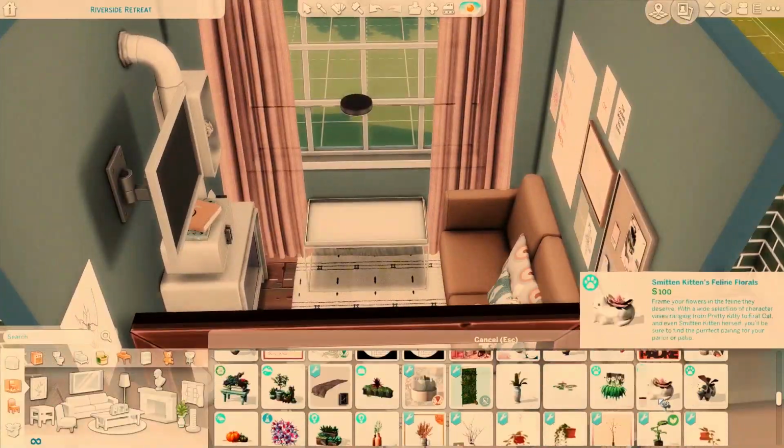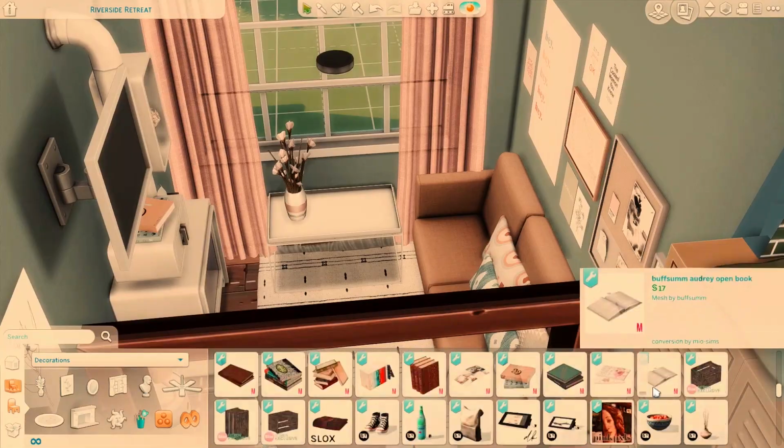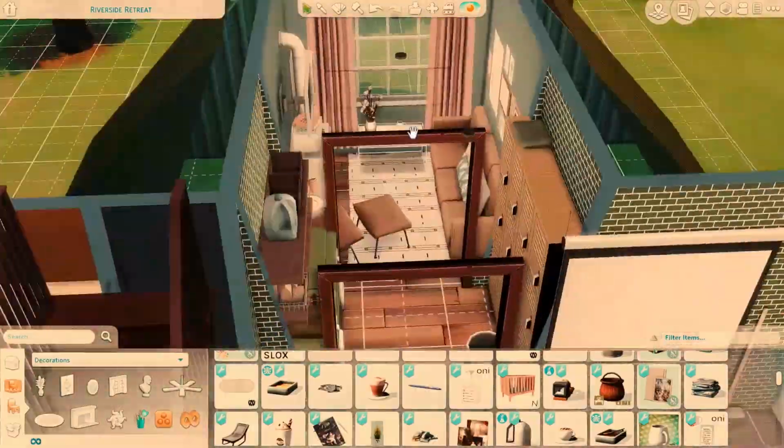But here I'm putting in a little side table underneath the window that can kind of act as a mini coffee table, putting on a plant, and then I'm just gonna put a book and a mug on there just to make it seem used again. I use that phrase a lot, make it seem used.